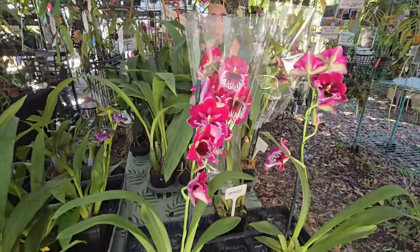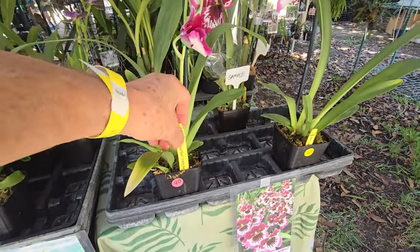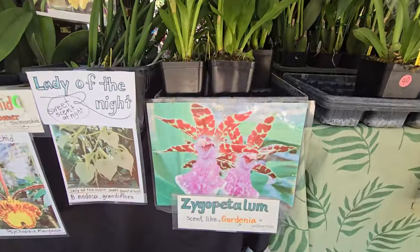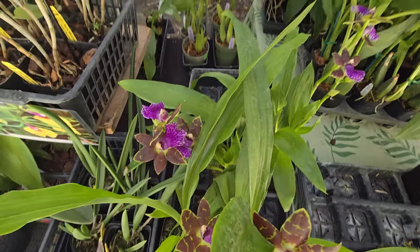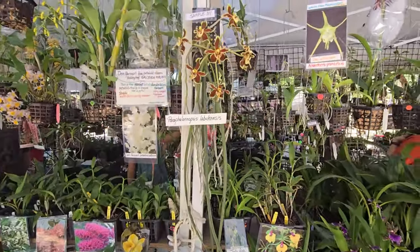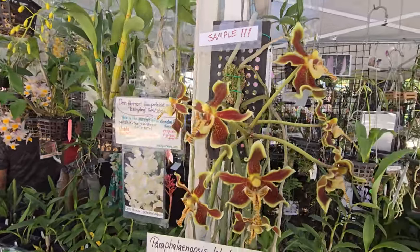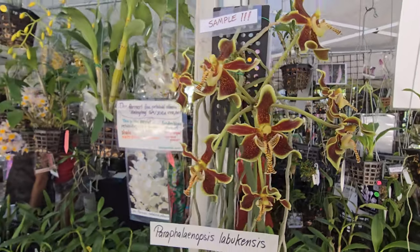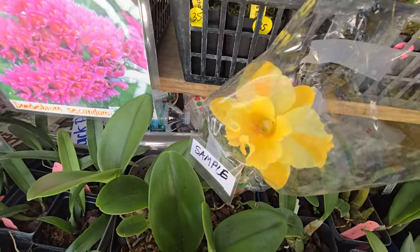Isn't this beautiful? This is a Meltonia. This plant we bought from Josh, the Orchid Den, and we have so many spikes. This is the one you liked. This is the one you were crazy about at the Tampa Orchid Show. Watch that video. Paraphalaenopsis. And they're very fragrant. This is beautiful. Mel Hammer. MC Hammer?